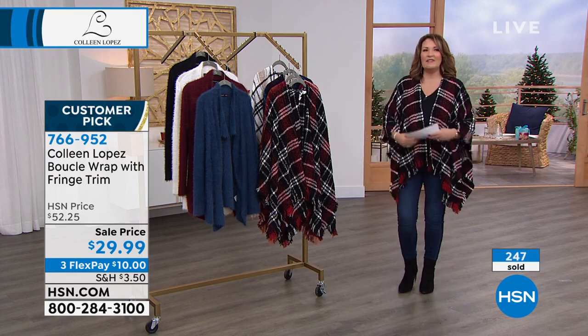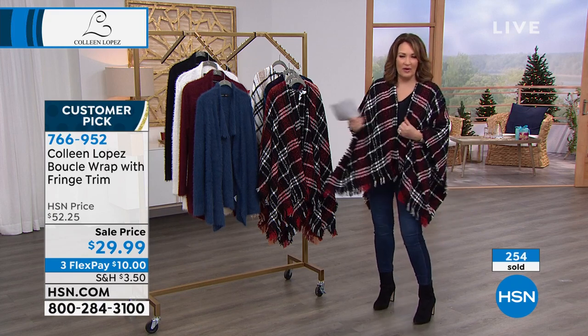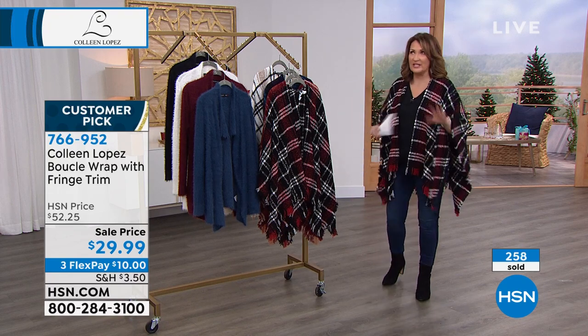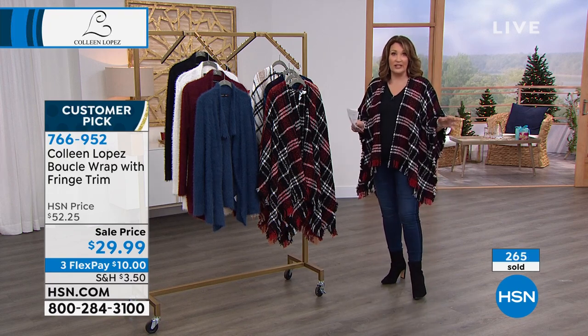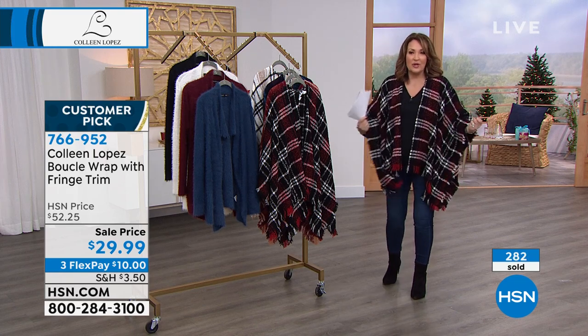And it's snuggly. Even if you're not going out and about, you just wear it around the house. But when you do go out, it looks so cool. I've worn this everywhere. I've worn it to lunch with girlfriends. We were sitting outside by the water and it got really chilly, and I was so glad I had it with me. I wrapped myself into it. I was so happy I had it.